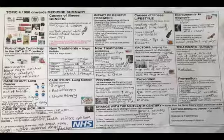Change with the 19th century. New understanding of the cause of disease, the genetic causes, new methods of prevention, a far more involved government, new treatments and changes to surgery due to changes in technology, which has been driven by scientific research teams and wide use of chemicals and drugs. Care of the sick and improved public health.